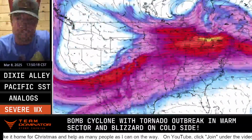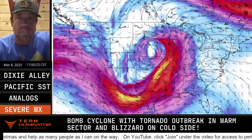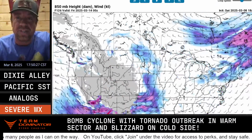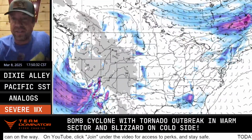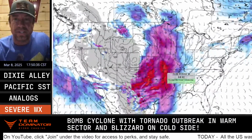But when you get these bomb cyclones like this, you get blizzards on the cold side, you get big outbreaks across the warm sector, and you get a ton of wind shear as well. You're looking at the low-level jet, folks, at 850 millibars. This is a feature that's relatively unique to the Great Plains. And look at this just blossom on the 14th.